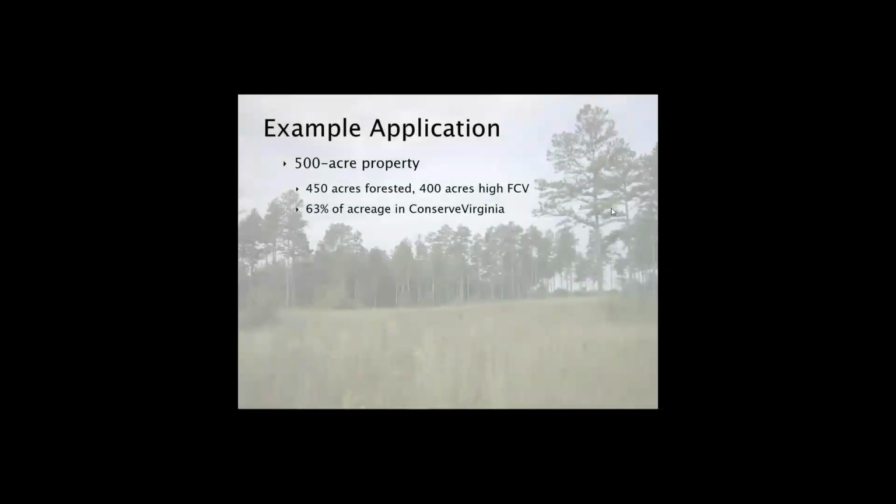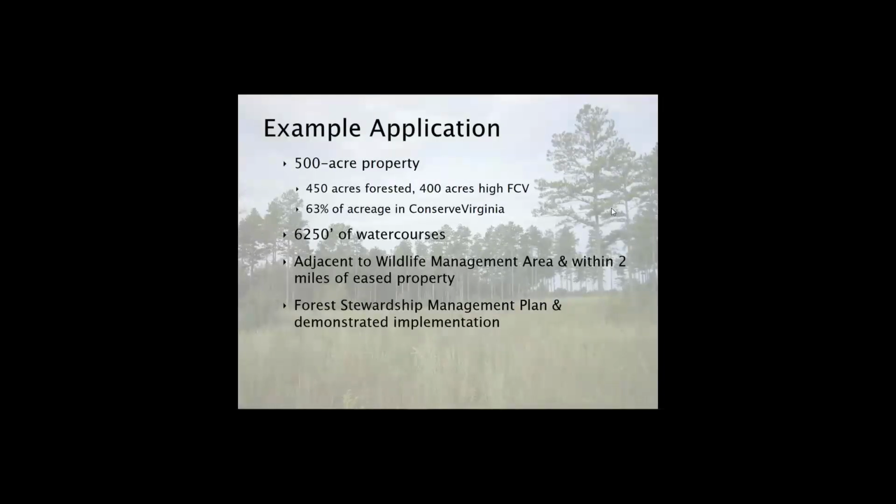So my example application is a 500-acre property. 450 acres of that property are forested. 400 acres of that property are called high conservation value forests, and I'll talk about that in a moment. 63% of the acreage is in Conserve Virginia. 6,250 feet are in watercourses. It is adjacent to a wildlife management area and within 2 miles of another property in easement. The application has a forest stewardship management plan attached to it, and it can demonstrate that that forest stewardship management plan is being implemented. All these things are important in our scoring. And the applicant is willing to permanently retain 375 acres of the forest within their property.